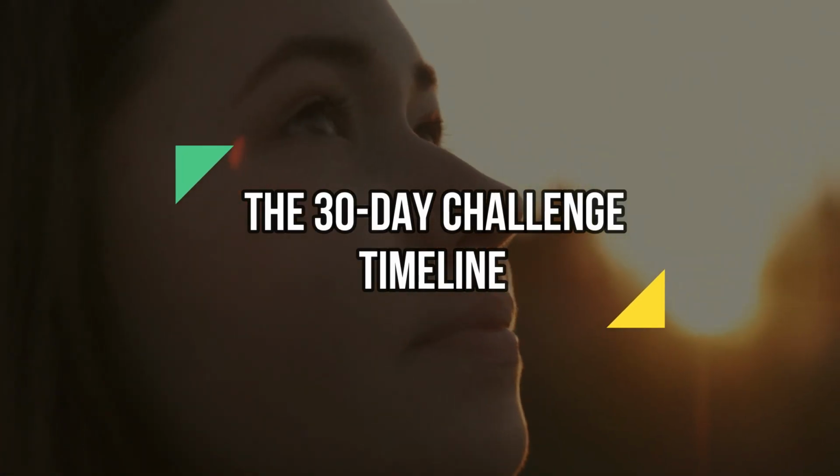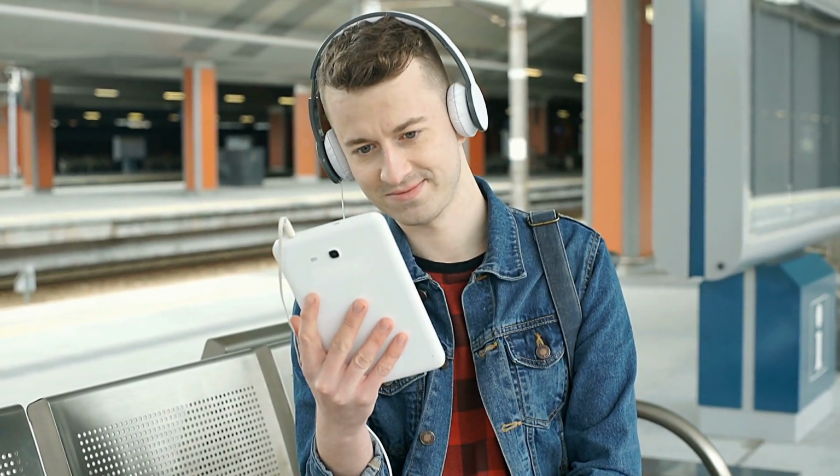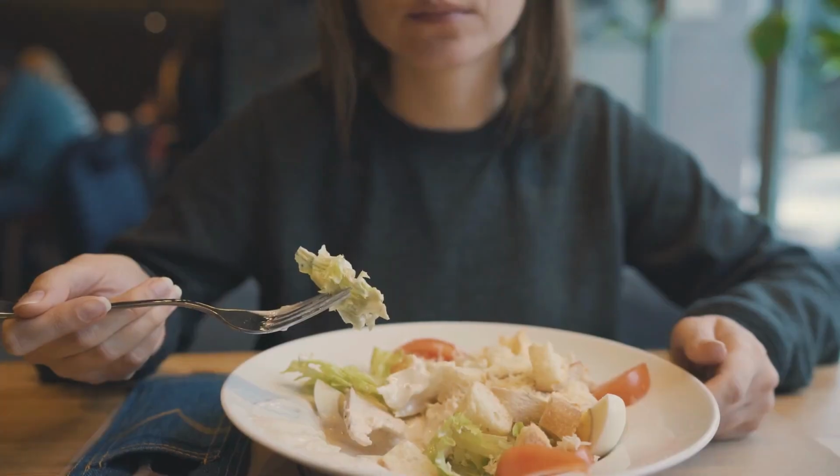The 30-day challenge timeline. So, what happens to your body when you intermittent fast for 30 days? Here's a more detailed timeline of the changes you can expect. Day 1 to 2. During the first day or two of the challenge, you may experience hunger pangs and cravings as your body adjusts to the new eating pattern. This is normal and should subside after a few days.